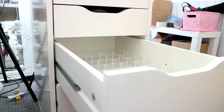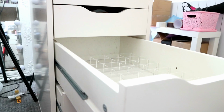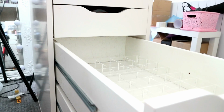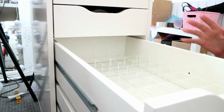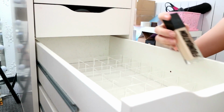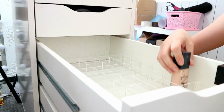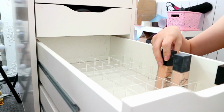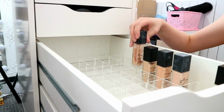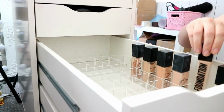Amazing. So now I can refill this drawer, and I took my pins out the side so I can open my drawer fully, but I don't recommend it because your drawers do break. Right. I'm gonna put high-end over here and then drugstore closer to me. I do tend to reach for high-end foundation more. It's just my preference, but I want to have equal opportunities for high-end and drugstore.